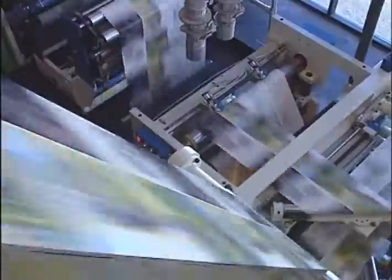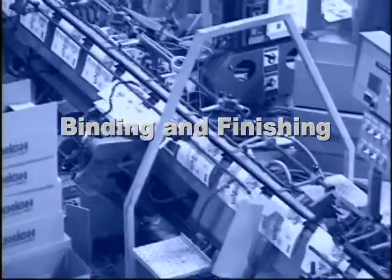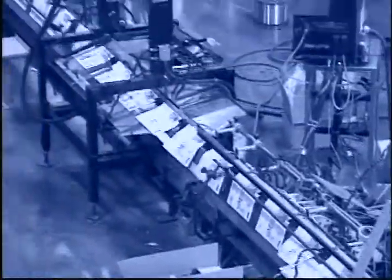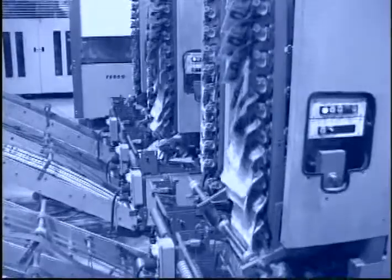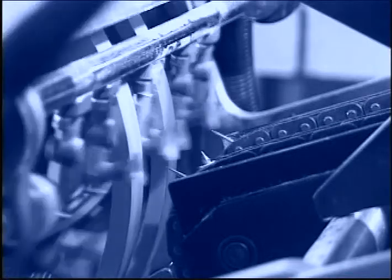With the production capabilities of these machines, a logical question arises. What happens to all that printed paper? The answer is that it enters the final step in publication production, the binding and finishing department. This area of production is given little thought by most people, but it is just as important as any other part of publication production.